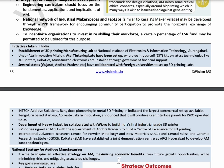And several states like Gujarat, Andhra Pradesh, etc. have collaborated with foreign universities to set up 3D printing labs. And the Department of Heavy Industries collaborated with Wipro to build India's first industrial grade 3D printer.